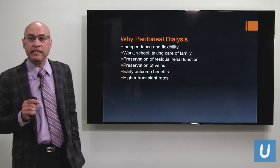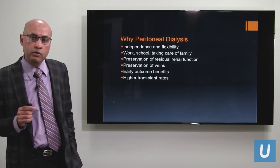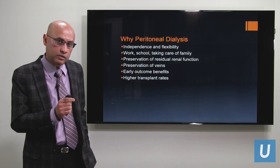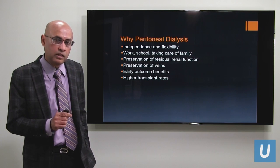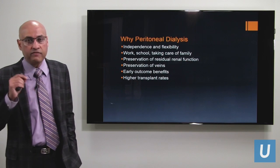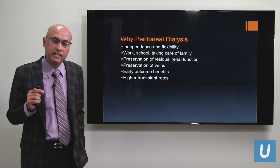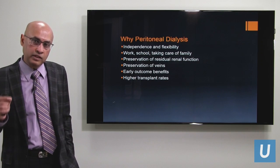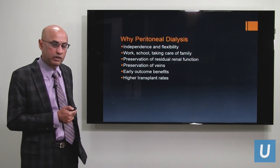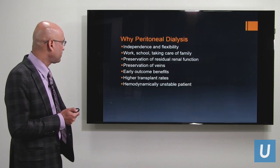The way I look at PD is, it's almost like a bridge. Our goal should be to get you a preemptive transplant. That means that you don't even get on dialysis. You have a living kidney donor, you get a transplant, and bypass dialysis completely. But if you do end up on dialysis, then PD is probably the preferred modality, and it should act as a bridge. It should give you time to find a living donor. So if you're interested in transplant, peritoneal dialysis is definitely a better modality.